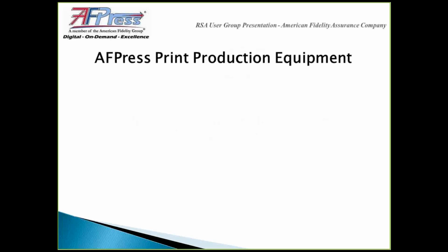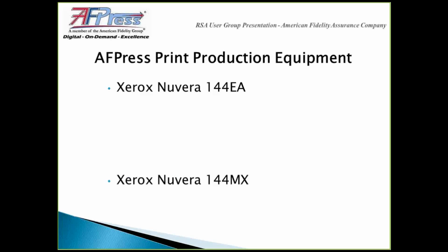So as far as the production room goes, our key equipment, we have a Xerox Nuvera 144 EA. We brought in the EA version to get higher quality black images for up to 13 by 19 sheets. Before we brought in the EA, we had been printing our high quality black only on our color devices, which is so much more expensive than it is on a black and white machine. And if you're not familiar with the EA, it prints up to 2400 dpi. It's really nice. You got a good quality file, good quality images. It can really do a nice job.